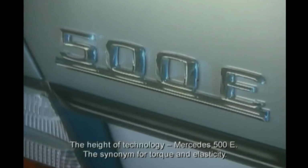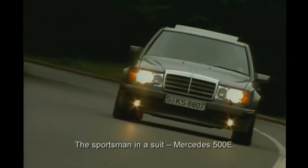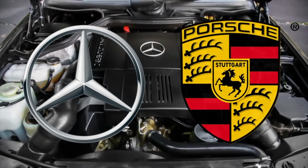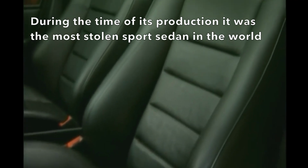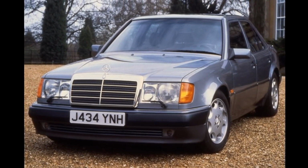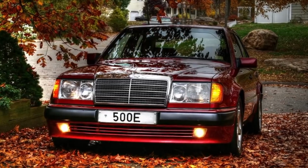And besides all of these things, the 5-liter version received traction control and the rear air suspension. The 500E was developed in collaboration with Porsche. Cars were made in the Porsche factory and then delivered to the Mercedes-Benz factory for final assembly and pre-sale preparation. The 500E could be distinguished by wider wheel arches, wider tires, as well as the regional fog lamps that were built into the front bumper. In 1991, another version came out.